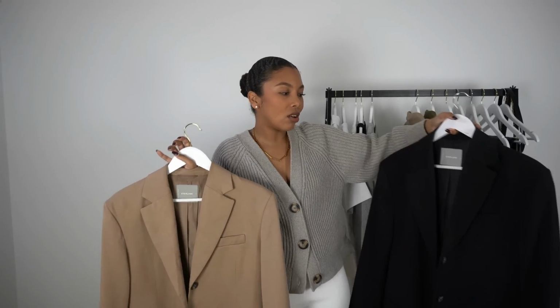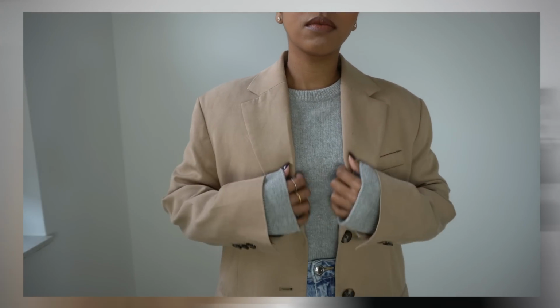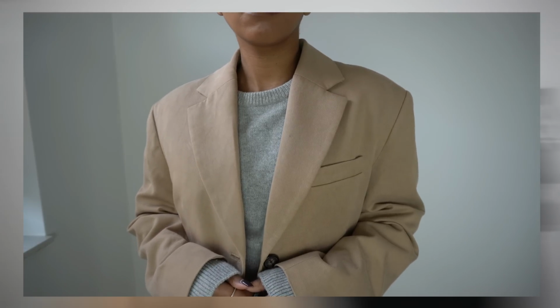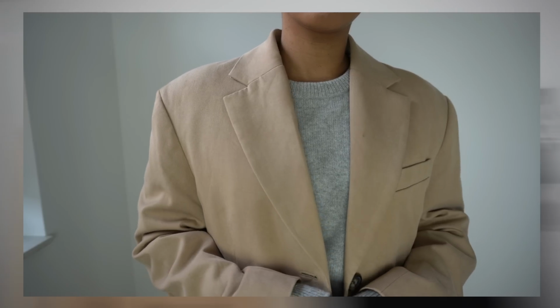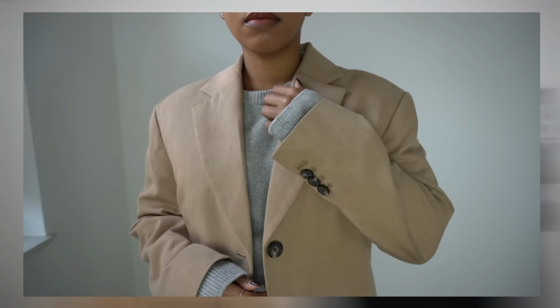The black one, the super oversized look, has a time and a place, but for everyday, I think this color and this fit is just the most beautiful thing ever. So I love this blazer. I highly recommend it. I've worn this so much already and it washes and stays good. I don't dry clean it or anything. I love that it has a little bit of that vintage vibe to it, that muted camel color.